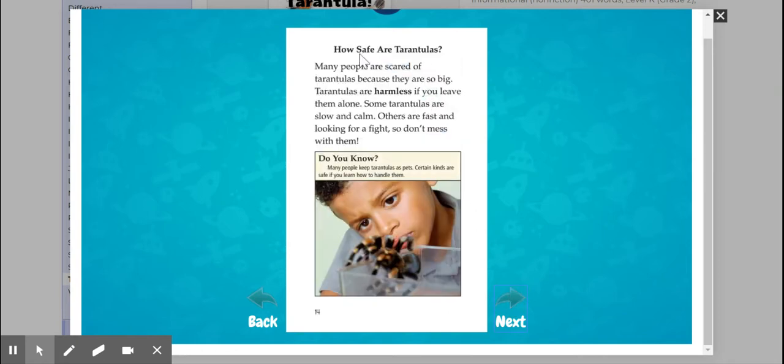How safe are tarantulas? Most people are scared of tarantulas because they're so big. Tarantulas are harmless if you leave them alone. Some tarantulas are slow and calm. Others are fast and looking for a fight, so don't mess with them. Did you know many people keep tarantulas as pets? Certain kinds are safe if you learn how to handle them.